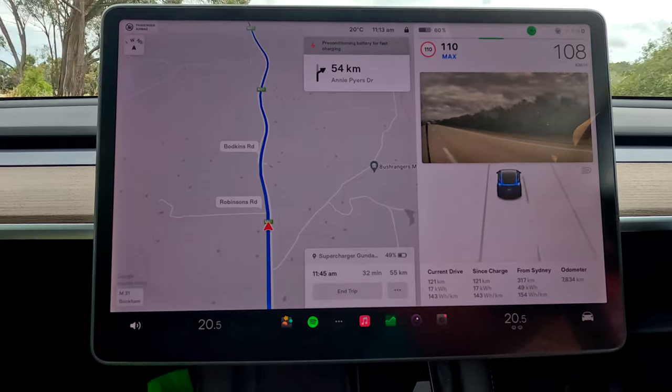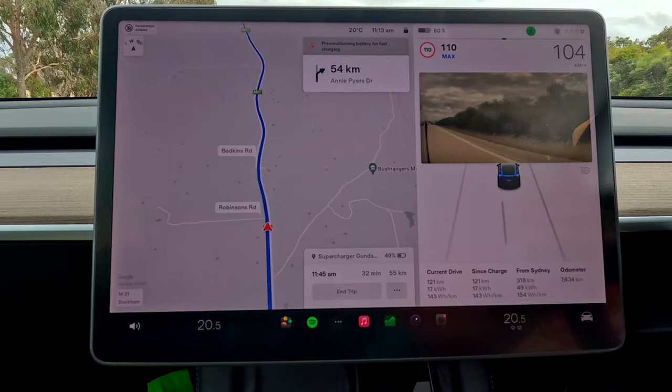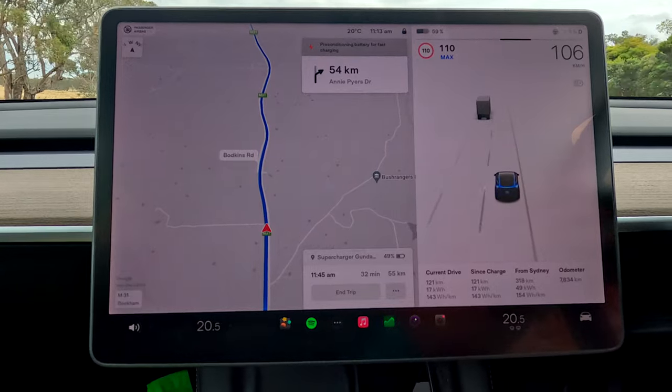Jump in quickly because we've got about 32 minutes before we get to Gundagai, and the car just came up to show me that it is starting to precondition the battery for supercharging. So this is what's going to be interesting: when we get to Gundagai and plug into the ChargeFox charger, if we're going to get a faster rate of charge than what we got when we were in Goulburn. My guess is we will.